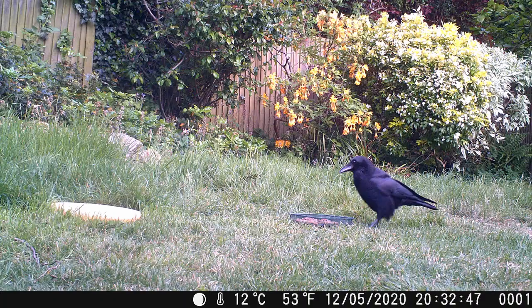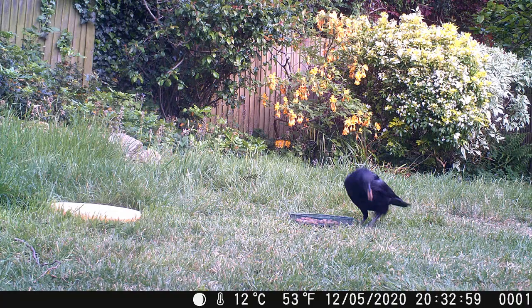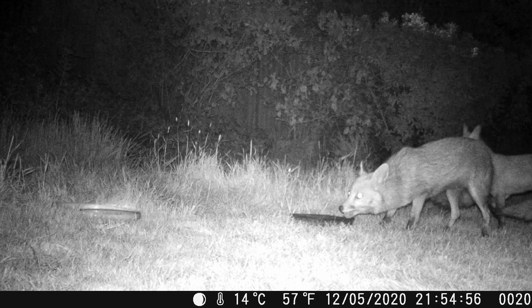So recently the corvids have been watching me put out the food. And in fact, they're really clever because they've managed to figure out that these new pellets are really, really tasty food for their chicks. But I'll come back to that in a second, because here is the male and the female having a bit of a scrap.